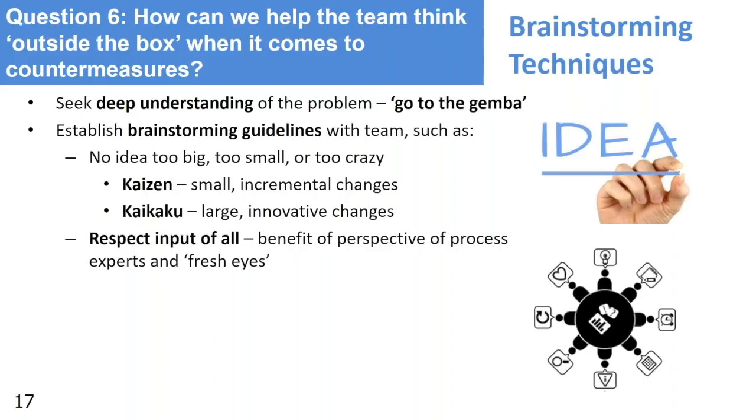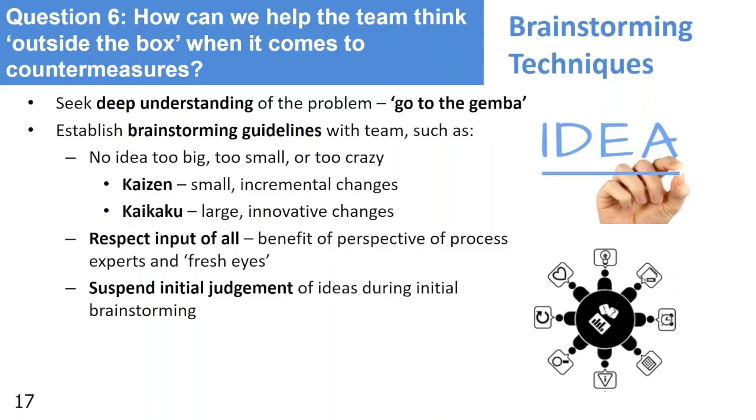We want to respect the input of all in the room. So I like to bring in someone who doesn't understand the process, like me, but someone else as well, and also bring in some process experts as well. So between the 2 of those, you're going to get a nice mix of ideas.